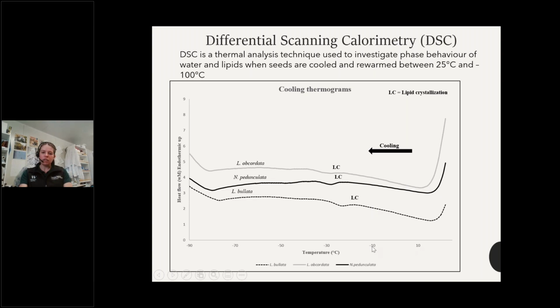This is 10 degrees. This is minus 10, minus 13. You get the idea going on towards the left. LC, remember those lipids that I referred to in the beginning, the fats. So we call fats lipids too. This is LC, it's lipid crystallization. So the lipids are forming crystals here, here, and here.